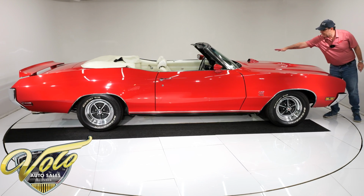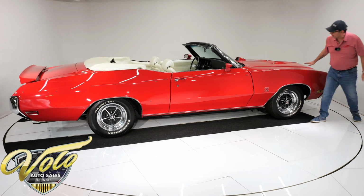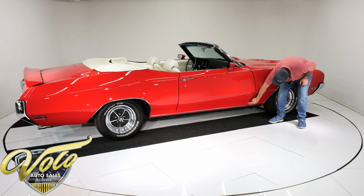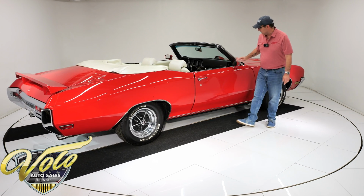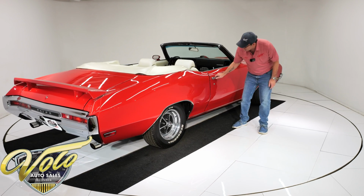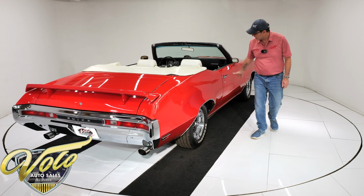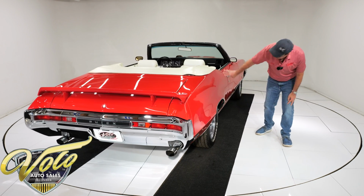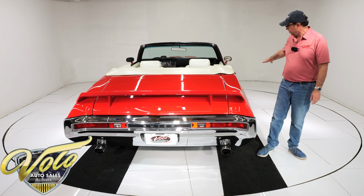But this is absolutely laser beam straight. I mean, really, really straight. Gaps line up. It is smooth along the bottom. It has sport mirrors. Excellent, excellent body. Smooth and straight. Oh, it shuts like a new car. Someone did incredible body work. This is fantastic. Laser straight, not a bubble.